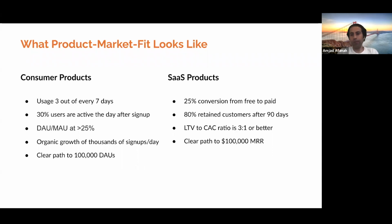And for any company in the SaaS or even the enterprise product space, if you hit 1 million annual recurring revenue, that's usually good enough for you to get your seed or Series A funding.